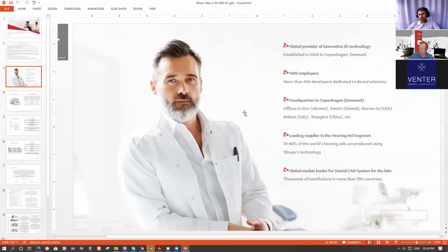Currently, 3Shape is not working only for the dental market. 3Shape started with the hearing aid segment, and currently 70–80% of the world's hearing aids are produced with 3Shape technology. It's a huge percentage of this segment. And I am proud to say that 3Shape is the leader in innovation and in developing dental CAD systems, CAD software, for both clinics and labs.